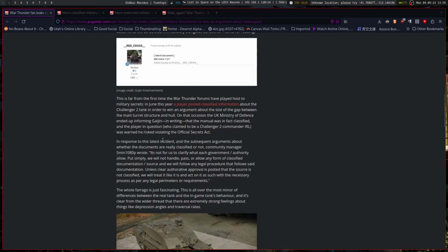In response to the latest incident and the subsequent arguments about whether the documents are really classified or not, the community manager wrote, "It is not for us to clarify what each document authority allows. Put simply, we will not handle, pass, or allow any form of classified documentation source, and we will follow any legal procedure that follows said documentation. Unless clear authoritative approval is posted that the source is not classified, we'll treat it like it is and act on it as such, with the necessary process as per any legal parameters or requirements."